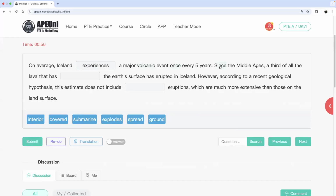Since the Middle Ages, a third of all the lava that has dash the Earth's surface has erupted in Iceland. Okay, now the word says "has." So "has" has a simple rule. I am going to use which form of verb? Third. So either it is this one or it is this one. Which one would you say? Lava covered. So what do you do with Earth's surface? When you spread, so cancelled. So what's your answer? Covered. So you covered the surface. Don't we cover the surface? Yes, we do.